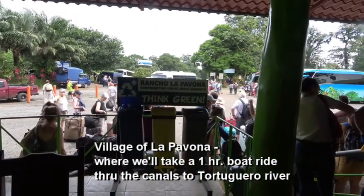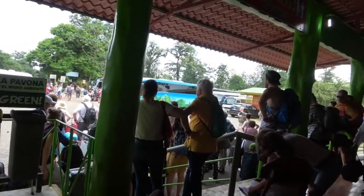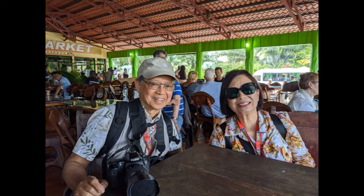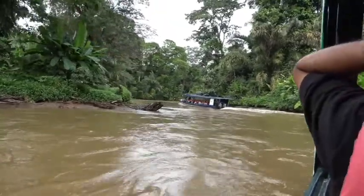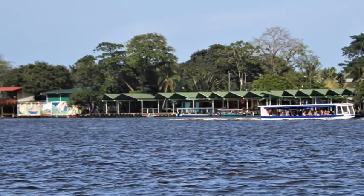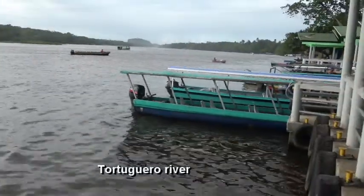As the name implies, it is the land of the turtles, though we missed the coming of the turtles. Nonetheless, we came here primarily to experience the large biological diversity of the different habitats, to include this tropical rainforest, mangrove forests, swamps, beaches, lagoons, and explore the maze of winding canals by boat to spot wildlife.